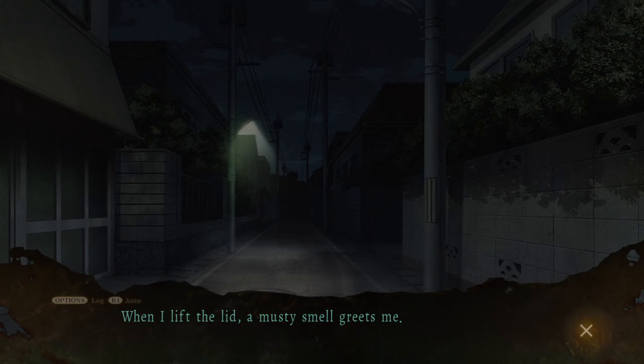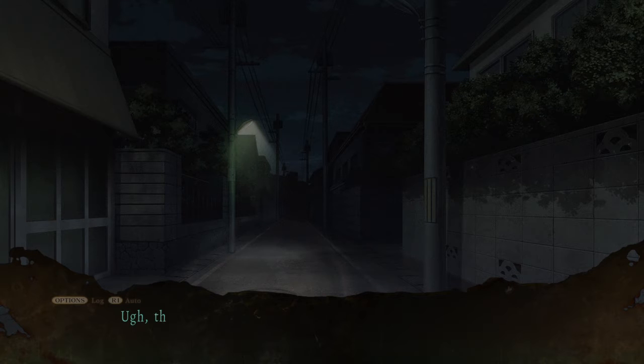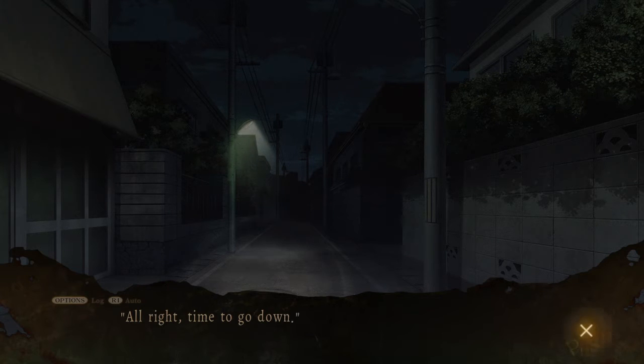When I lift the lid, a musty smell greets me. Ugh, this smells familiar. Like the other entrance, the hole goes deep. Thankfully, there's a ladder here too. Alright, time to go down. Go ahead, Mr. Ichigo.